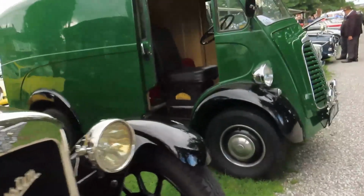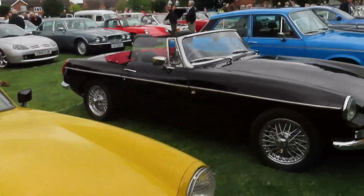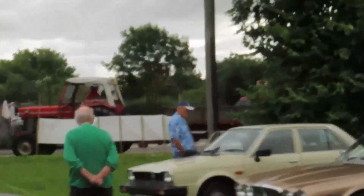Another regular, Morris J type here. Seen this one plenty of times before. Lovely little commercial. Triumph Spitfire 1500 in yellow. An MGB Roadster. So many of those here today. Also quite a few tractors. Not many with people riding in the back though.